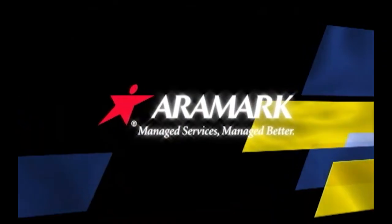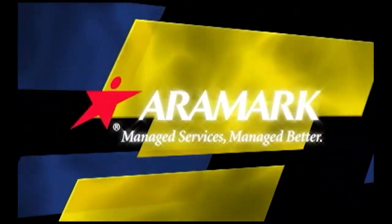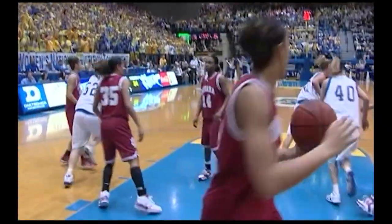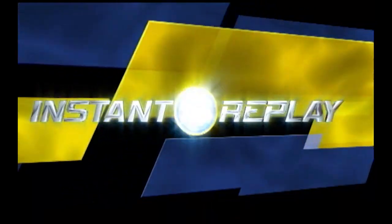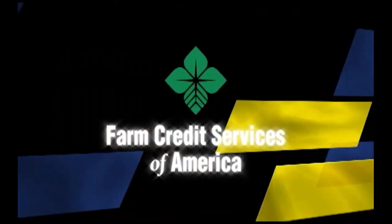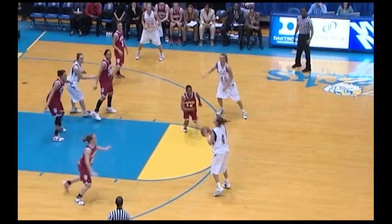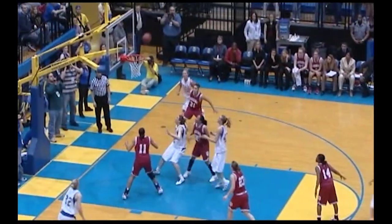Third round of the WNIT, one of 7 games going on tonight. South Dakota State advancing with a win, or the Hoosiers advancing with a win. Winner here will advance to take on the winner of Wyoming and Oregon. The Ducks and the Cowgirls in Wyoming tonight, and that one about set to tip off.